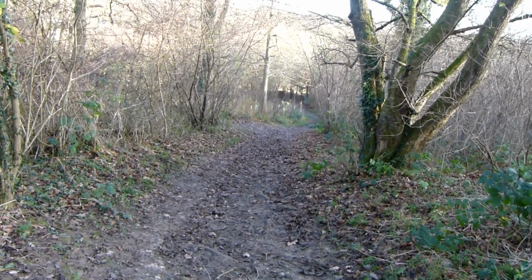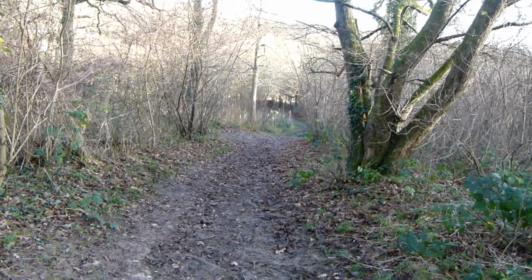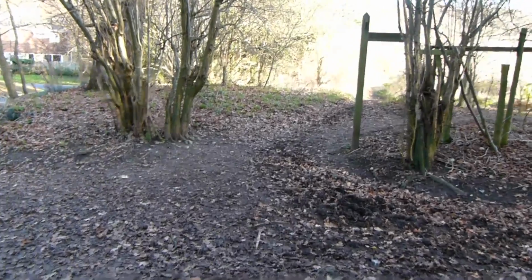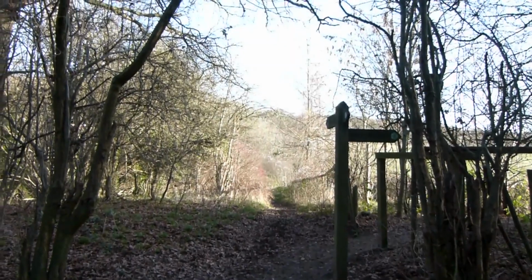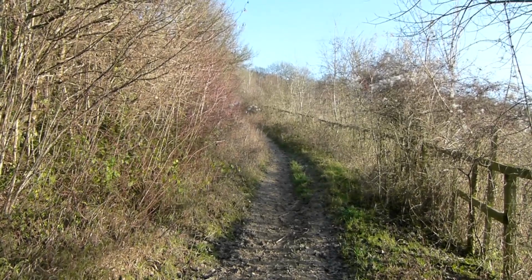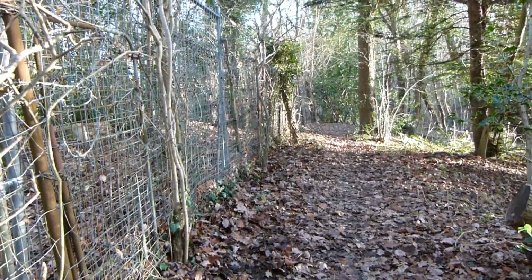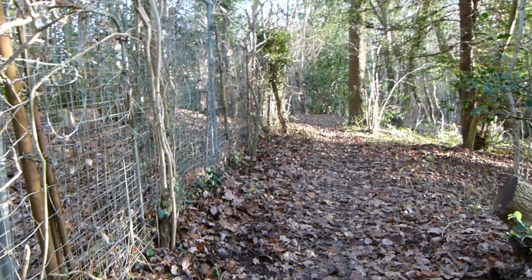We're back on London Loop and Vanguard Way. At this point, London Loop and Vanguard Way turn right, but this walk continues straight on up there. Now heading up this bridleway towards Frith Wood. Now in Frith Wood, we're just over the border from London into Surrey at this point. Heading through Frith Wood.